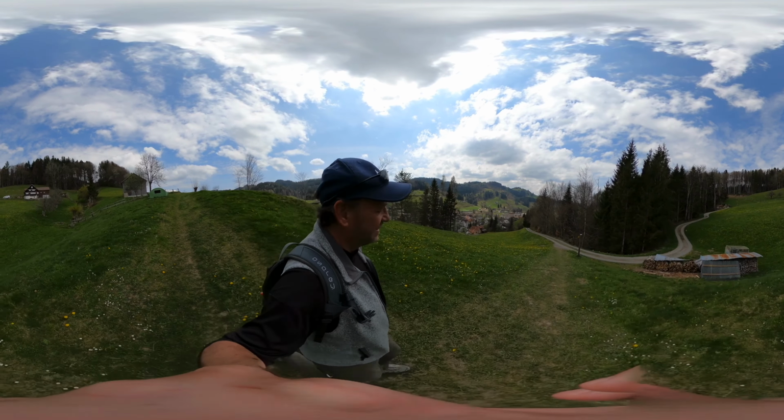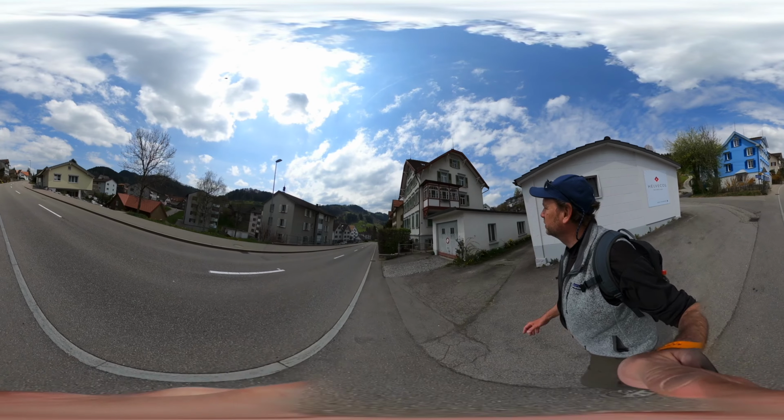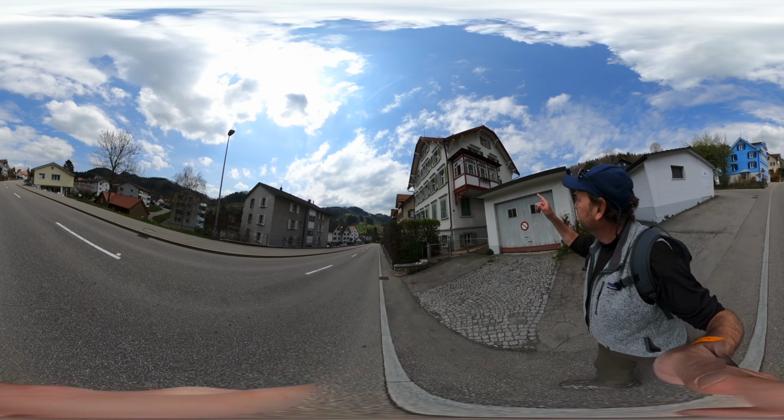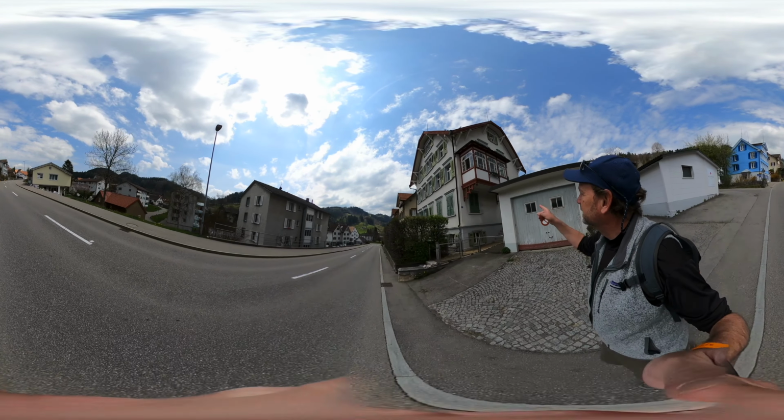All right, so we're in the town of Bühler, and I just wanted to show you this series of beautiful buildings here, but in particular, this building here with the overhang. Now in Bern, if you go to Bern, and I highly recommend going to Bern, they have a lot of examples of what I'm about to say, but my understanding is that overhang was indoor plumbing. That was the idea of an indoor bathroom.